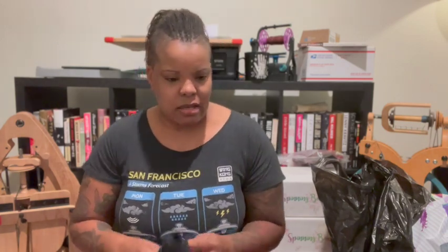So it's a rainy day in DFW. It is the third day of the North Texas Yarn Crawl. I am one of the dyers participating in the North Texas Yarn Crawl, and there is a whole room in there with a day bed full of yarn I have not labeled yet.